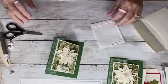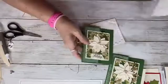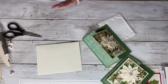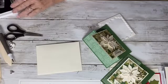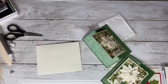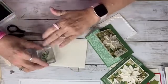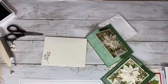Okay, let's see, I think I forgot to stamp the envelope. I sure did, let's do that. And then this one will be done. All right. There we go.